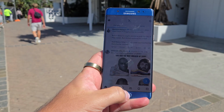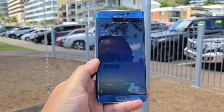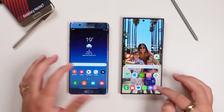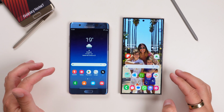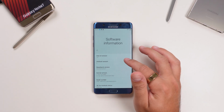Having that physical control, the back, the home, and the double press to launch the camera on this as well, I really missed that. And I'm glad that I'm testing it again to remind me of how actually convenient that was. Swipe gestures are cool. It's very svelte and suave and looks futuristic, but sometimes physical tactile buttons were the way to go. From a software point of view, it's running One UI 1.0 and Android 9.